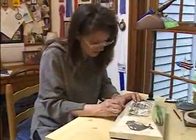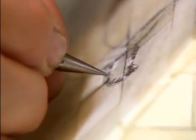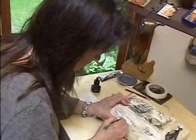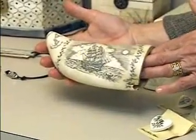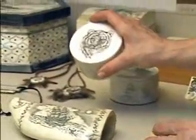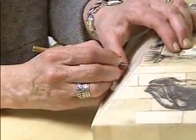Michelle Ochonicky is a rare breed among artists. She works in several media, but specializes in Scrimshaw. Scrimshaw got its start on whaling ships in the 18th century. Sailors passed the time carving ships and other nautical images on the ivory of whales' teeth. These days, of course, ivory harvesting is outlawed, so Ochonicky works on materials like deer antler, cow bone, and polymers.